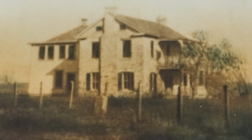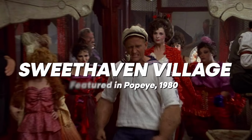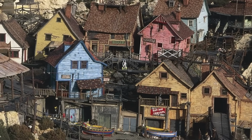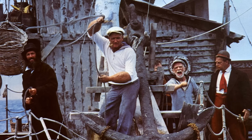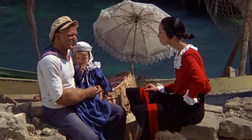Let's get away from the terror in Texas and sail to Malta, where Sweethaven Village is waiting for us. In 1980, filmmakers built an entire village for Popeye starring Robin Williams, jutting off the rocky coastline of Anchor Bay. It was bustling with whimsical, colorful buildings made of wood and paint.